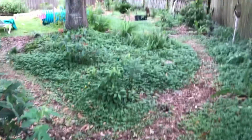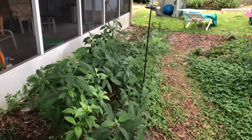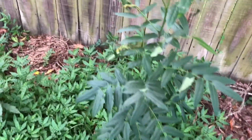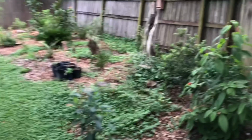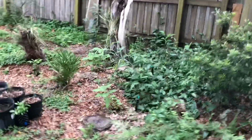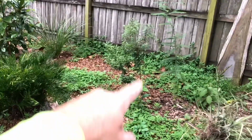wild coffee back here, lots of it. A lot of wild coffee along the porch there. Sword ferns. These are cassias. Caterpillars on them. But more sword fern and firebush. This is all planted through here where I removed a bunch of big trees. Experiments down there. Persimmon tree or bayberry.